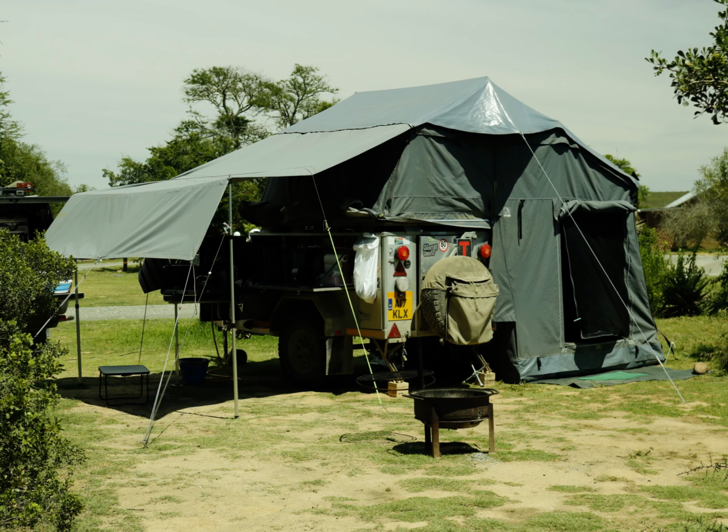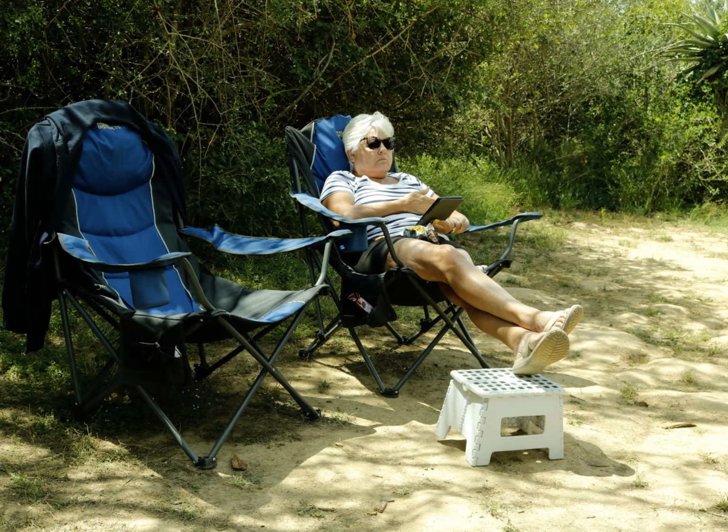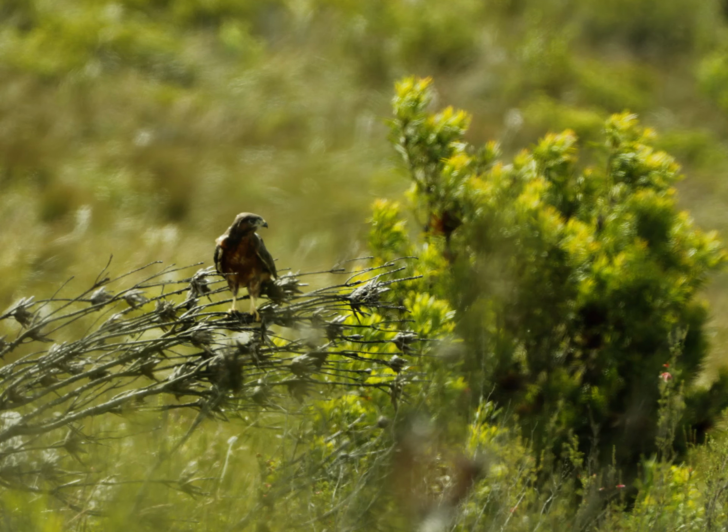Bontebok is one of SANParks' smaller parks. There's not much game, it's mostly antelopes and birds, but nevertheless we wanted to visit it.